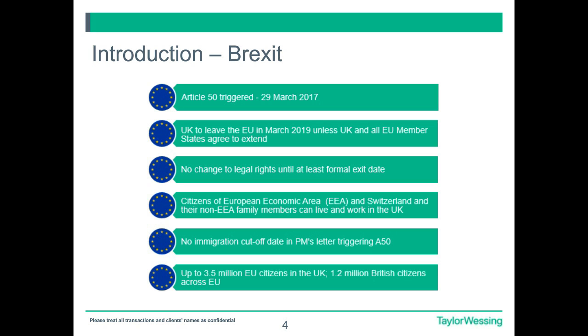There's no restriction on that ability until that point. It may be, and it's expected, that if a deal is reached between the EU and the UK, there'll be some transitional period where free movement will continue for a period of time, perhaps 1 or 2 years, but that really depends on how the negotiations go.